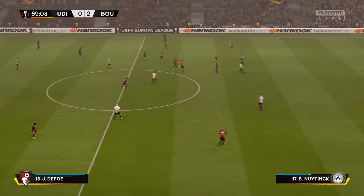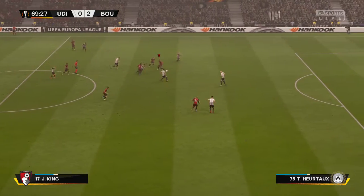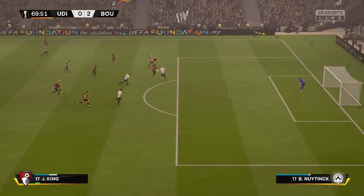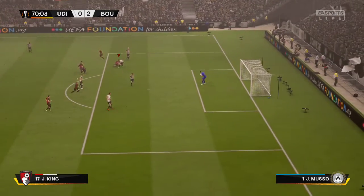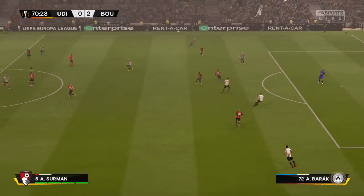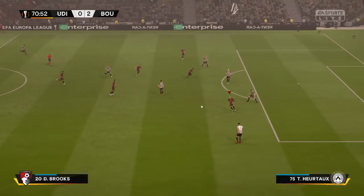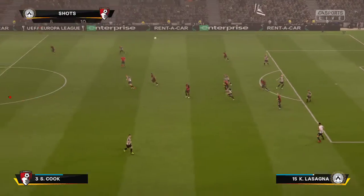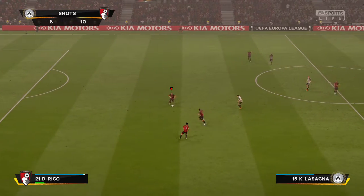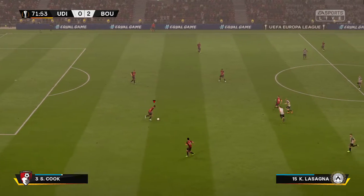It's with Fraser. Given away. Easy peasy for the goalkeeper. Now, what can he do here? And the danger cleared. Smith. Cook in possession.